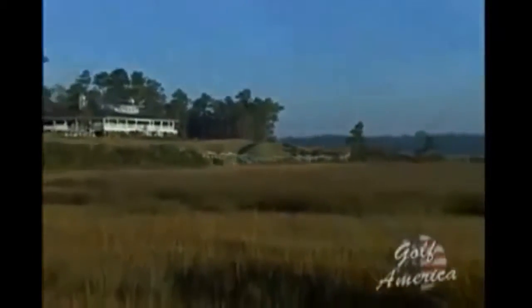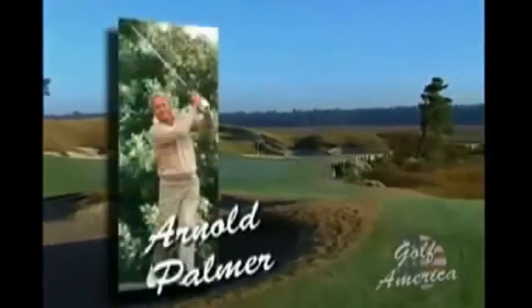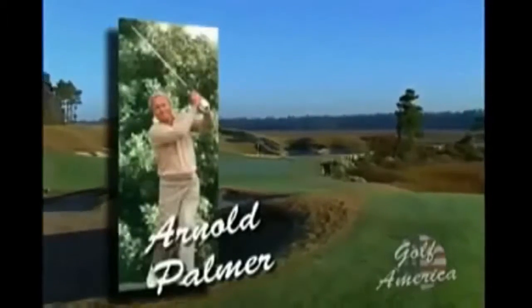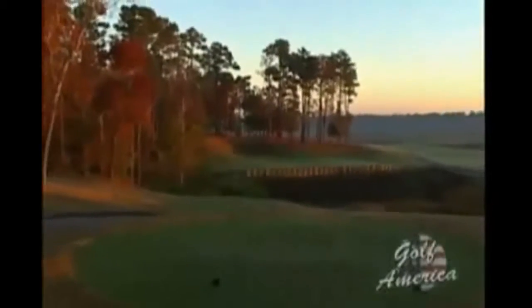The River's Edge Golf Club and Plantation in Shallotte, North Carolina, located on one of the most breathtaking pieces of property that you'll ever see. And a course that will challenge each and every golfer who tees it up there, leaving them wanting more and more. River's Edge, a design that is worthy of the king himself. People really appreciate the golf course and what a great layout it is and the views. It's a treat for people to play.